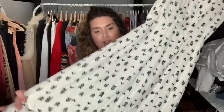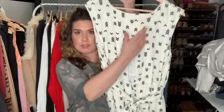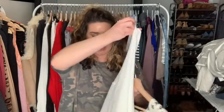So it's a maxi dress. It's like a creamish white color, and has all these arrows on it. And then in the back, it crisscrosses up here and it has the little keyhole down at the back. And then it ties to flatter your figure. And it's fully lined, so that was another key detail that it was expensive. So yeah, it has this lining all in it.